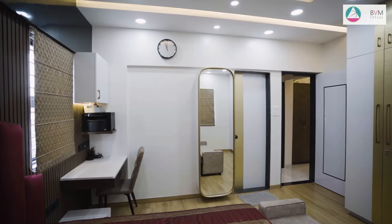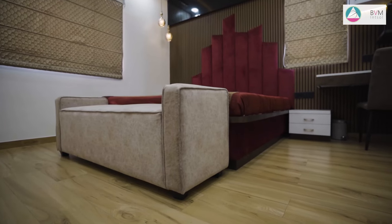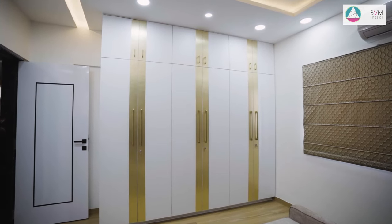Keeping the golden shade intact throughout the house, we have used glossy golden and white laminate combination in the wardrobes.